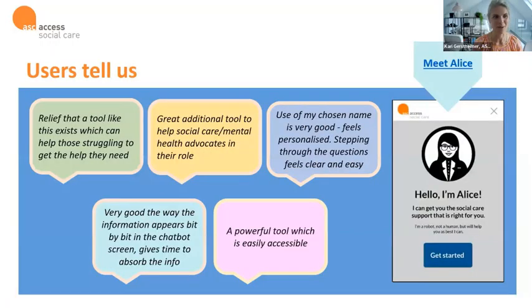So we're now looking actively for more pilot partners to host the chatbot on their websites, and that's just a big shout out to everybody on this call. Feedback from chatbot users, as you can see from this slide, is really positive. We are, as I've said, interested in onboarding more pilot partner organisations in the next 6 months.